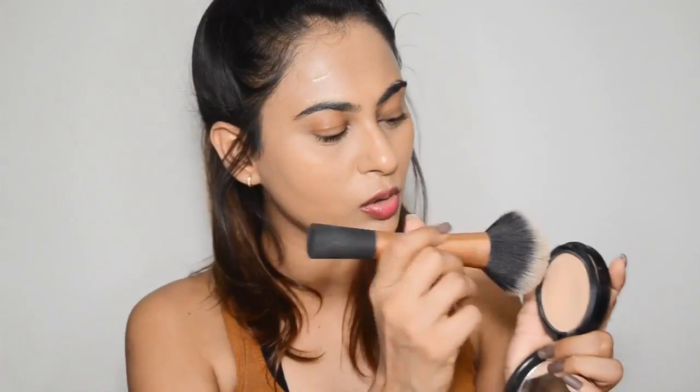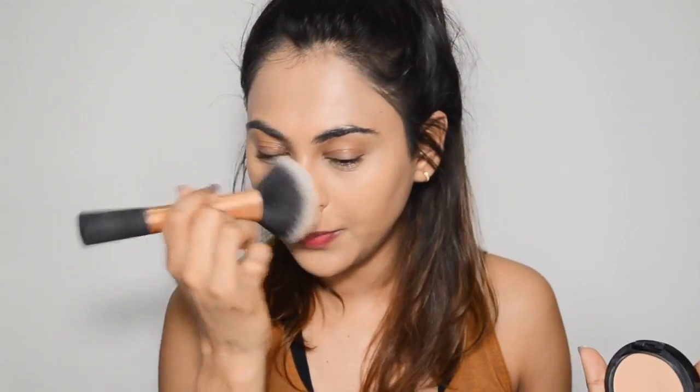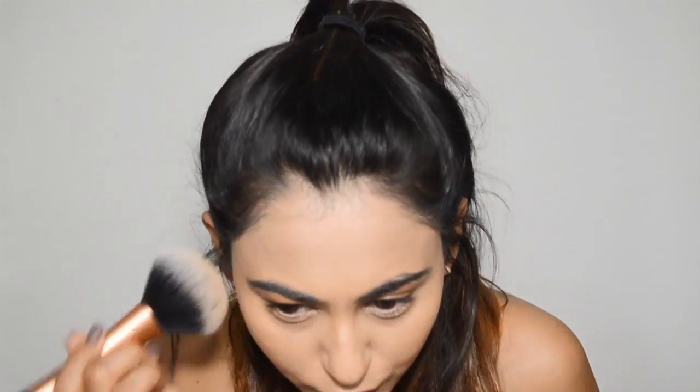But at the end of the day, you do want to seal your foundation, so probably, I'm not sure. I think I'm just gonna go in and add a little bit of this, just to seal my makeup in place. Very little bit, slight. I am gonna do that. I don't know, what do you guys think?